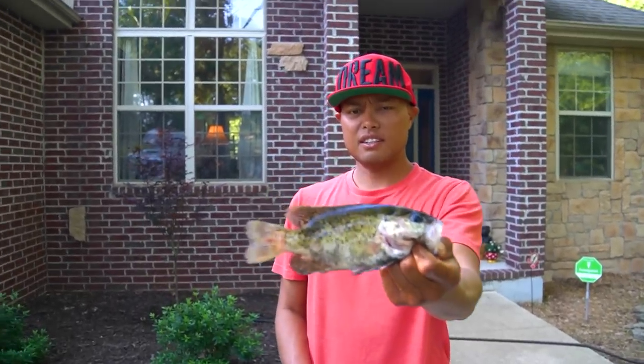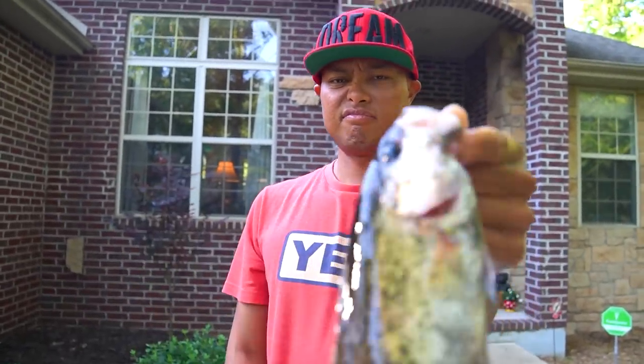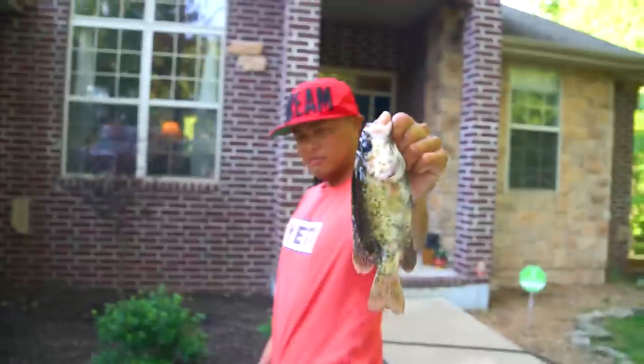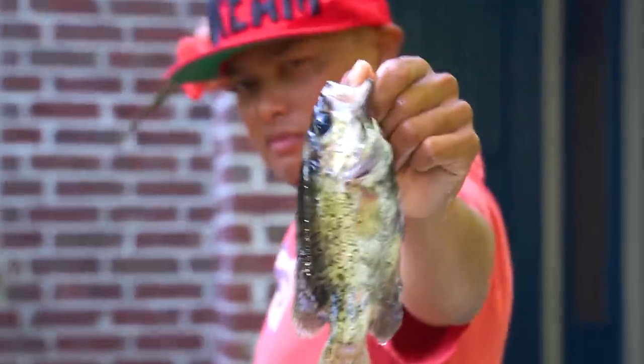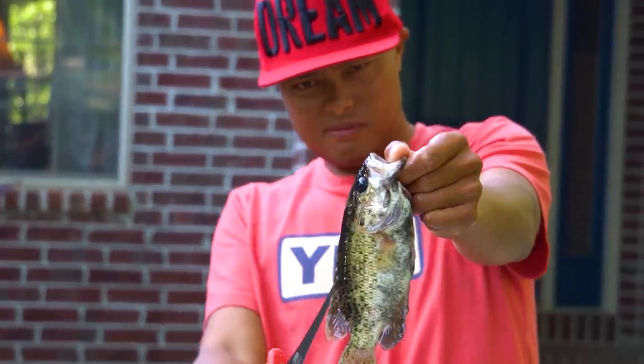This is the thumbnail. Hold it out a little farther. Could you hide your whole hand and body in the house? Yeah, so they can't tell how tiny. The whole background. Is there any way you could hide the earth so they can't tell how small this fish is?